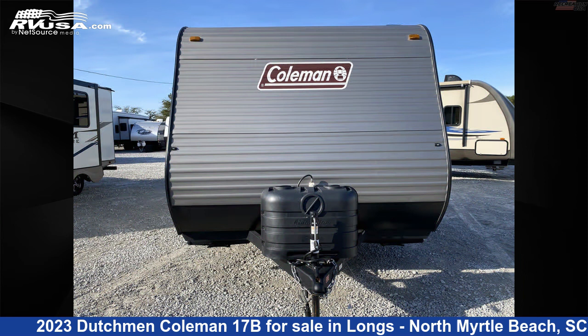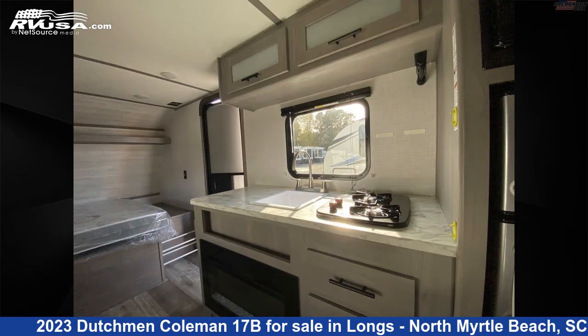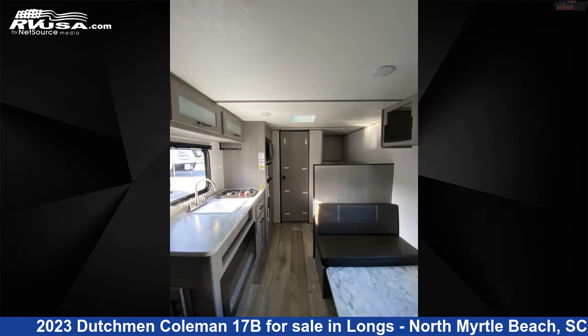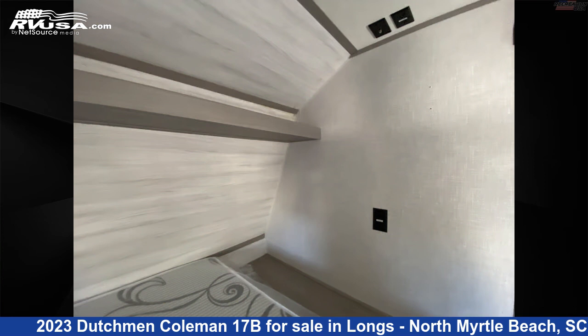This used Dutchman is 21 feet 5 inches in length and features sleep 6, leveling jacks, awning, water heater, LP detector, stovetop burner, auxiliary battery, skylight, smoke detector, refrigerator, air conditioning, and 27 gallons fresh water capacity. The floor plan layout of this travel trailer features bunk beds, front bedroom, rear bath. The unloaded weight of this 2023 Dutchmen Coleman 17B is 3,078 pounds.